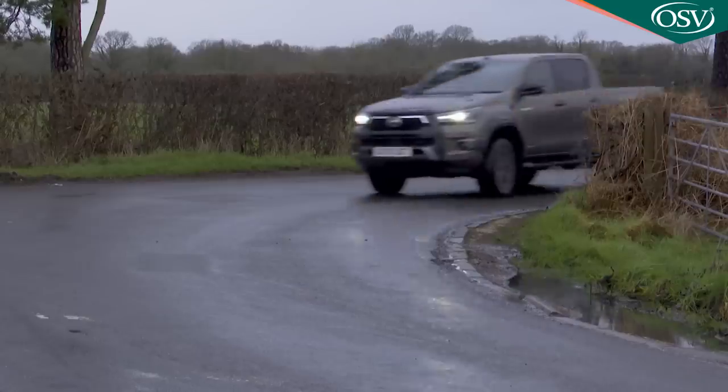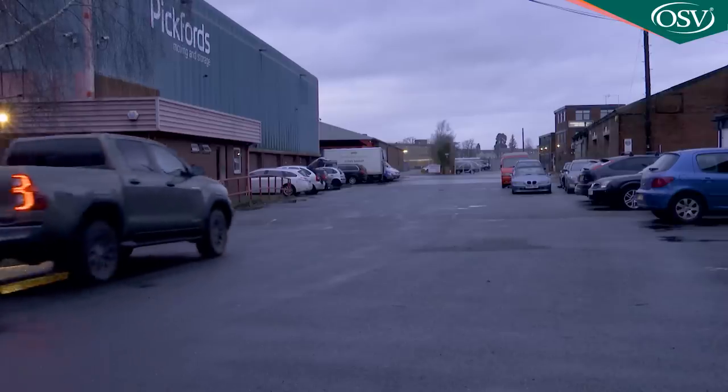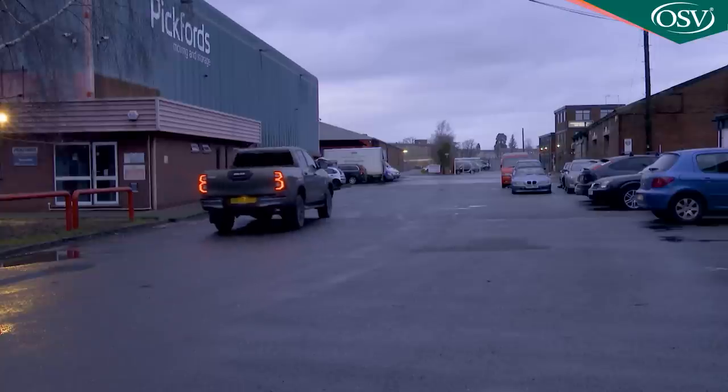For the first time here, we have chassis dynamics predominantly based around this pickup doing what it wasn't primarily designed to do, function like an ordinary car. And for chief engineer Hiroki Nakajima and his Hilux engineering team, that represented a huge change of emphasis. So, what have they done in response?